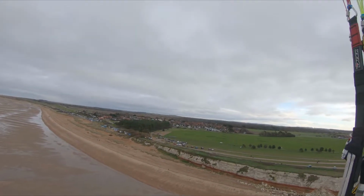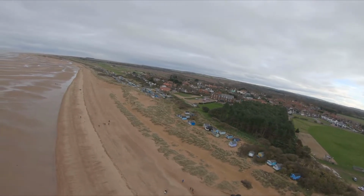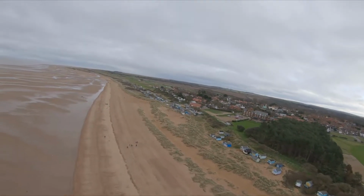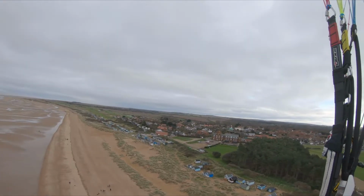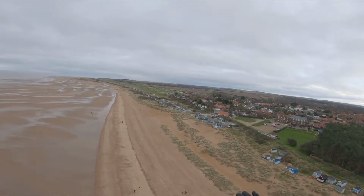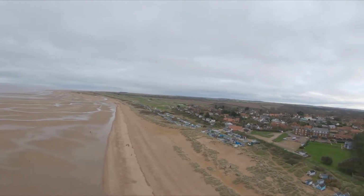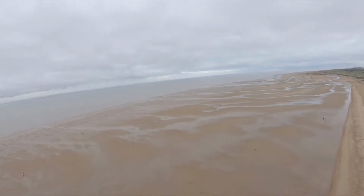So this is the old Hunstanton. There's the big car park on the cliff top there. And yeah, this part of the beach gets very popular in summer with people swimming and stuff. And then once I go past Old Hunstanton, I loop round the back of it and then head down towards Castle Rising.